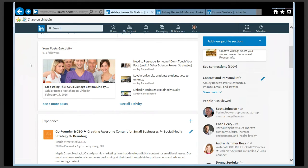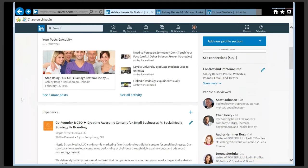So that's important. But again, let's go back here to your posts and activity. Notice that it's no longer just your posts that are being captured and highlighted, but it's all of your activity. So that's really, really important. We're going to scroll down.